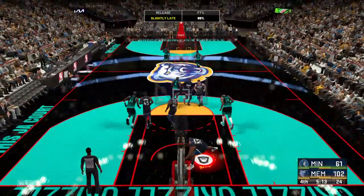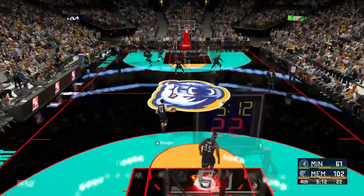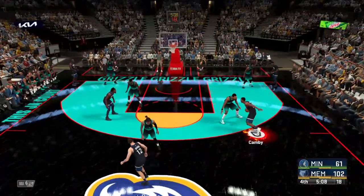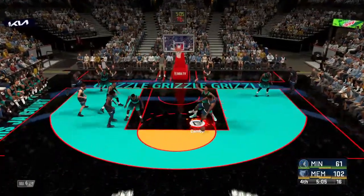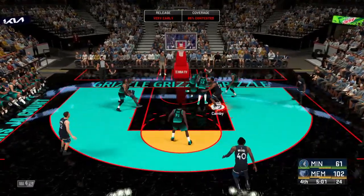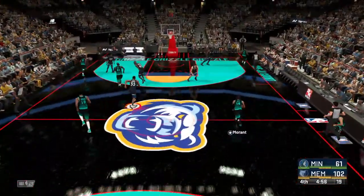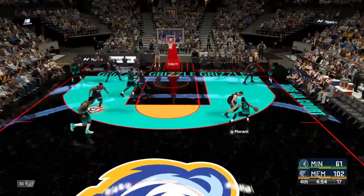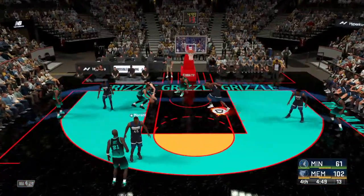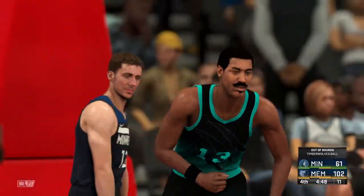Harden hits them both. Now Dragic. Pass to Camby. That shot off the mark. Now Memphis takes it the other way. Outside Morant. On the take. Tries to break his ice. And the ball out of play. The Timberwolves will have it.